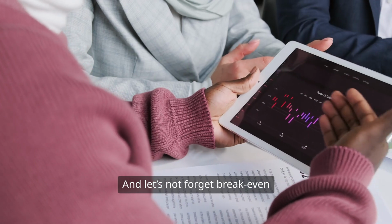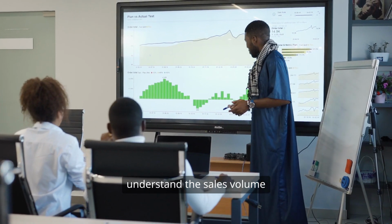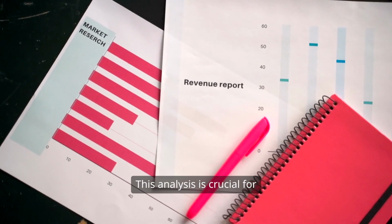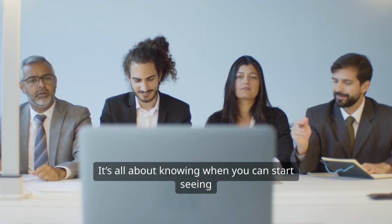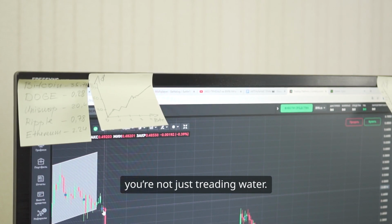And let's not forget break-even analysis, which helps manufacturers understand the sales volume needed to cover total costs. This analysis is crucial for setting realistic sales goals and evaluating the financial feasibility of new products. It's all about knowing when you can start seeing profits and ensuring that you're not just treading water.